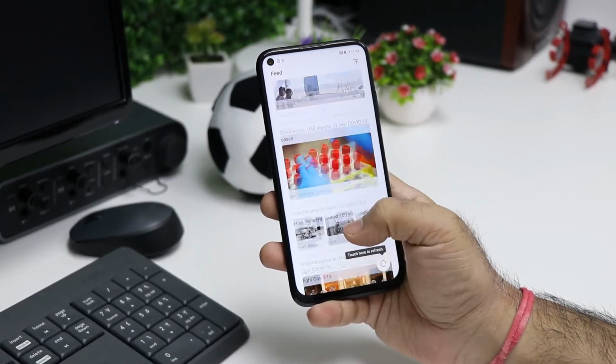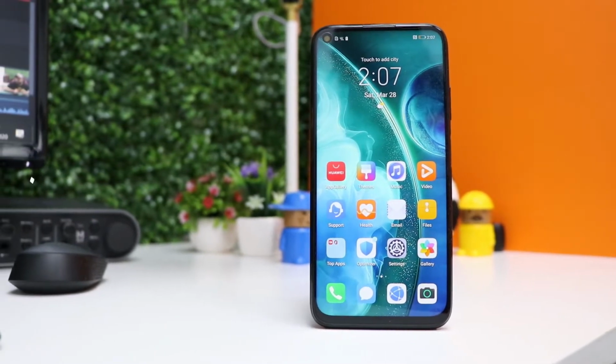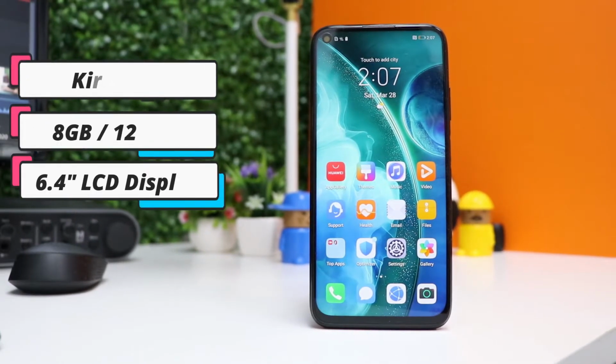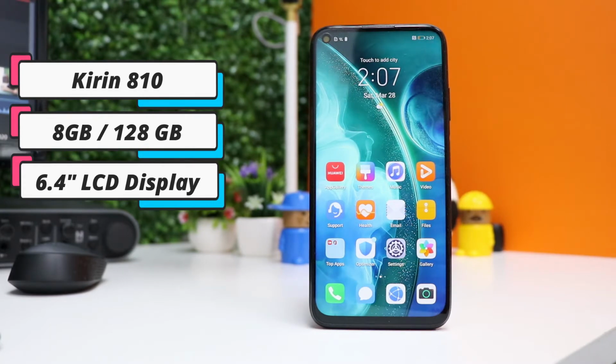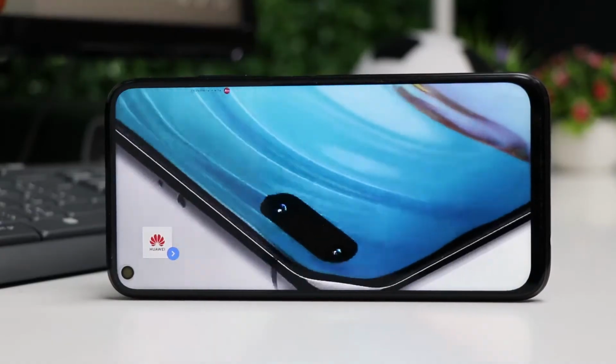For some reason, Huawei decided to name this device differently in different regions. It's called Nova 6 SE in China, Nova 7i here in UAE where I live, and P40 Lite in Europe. Going with Huawei's tradition, the P40 Lite or Nova 7i is built nicely from inside out. It comes with a decently powerful Kirin 810 chipset along with up to 8GB of RAM and 128GB of expandable storage. Display is 6.4 inches large, and this is of an LCD variety.